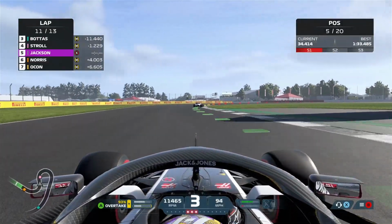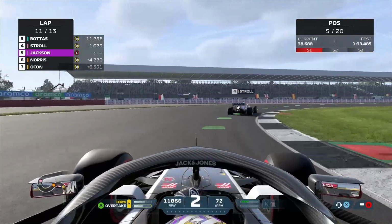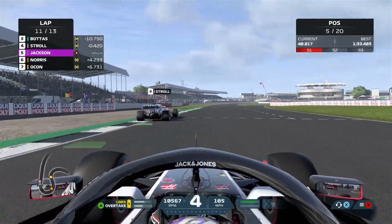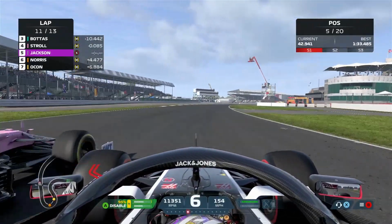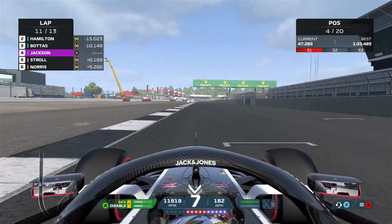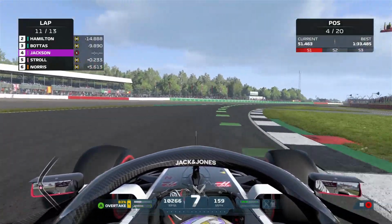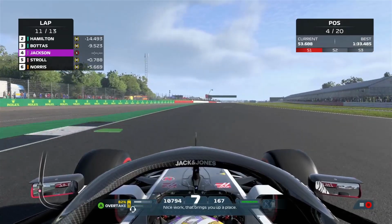Oh, we passed up Lando, by the way. I was too busy jabbering. We passed Lando. About to pass up Stroll here. We're gonna get P4 at least. We've got Gasly down on us. We're gonna keep our ERS on. We've got 2 laps to go. Nice work, that brings you up a place.